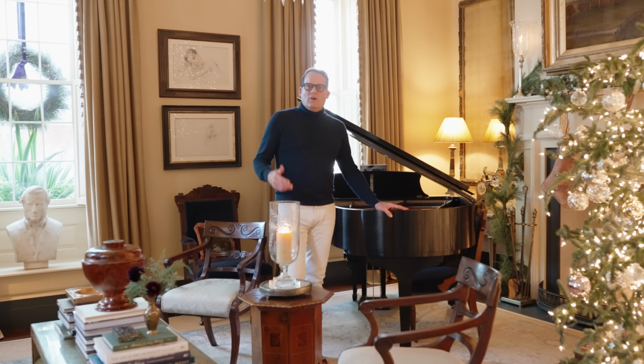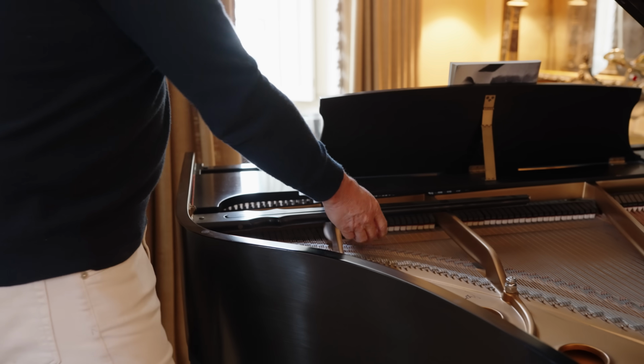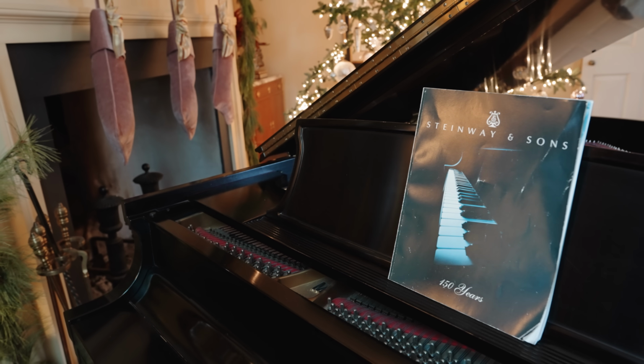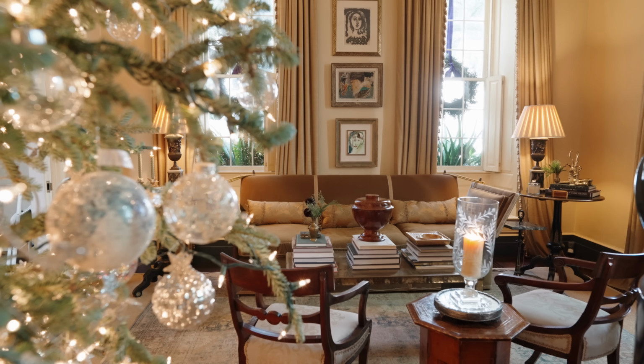Here we are in what we call the music room. Most people would call it a traditional living room, but because we have this big Steinway here, signed by the last surviving Steinway, though I haven't quite mastered learning how to play the piano yet, it's our music room. We set it up for our Christmas decorations.